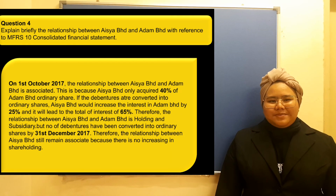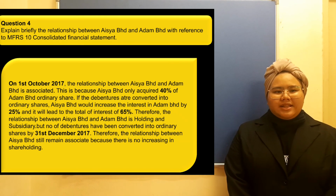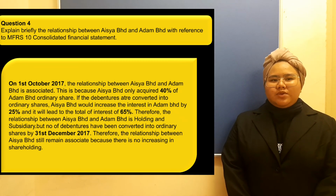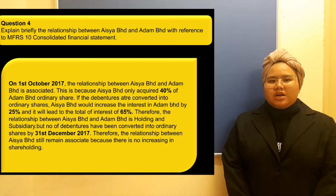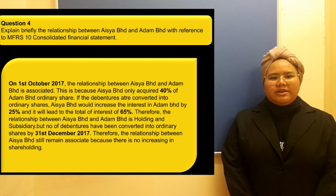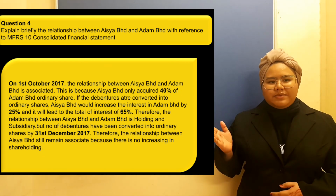Question 4. Explain briefly the relationship between Aisyah Berhad and Adam Berhad with reference to MFRS 10 Consolidated Financial Statements. The answer. On 1st October 2017, the relationship between Aisyah Berhad and Adam Berhad is associate. This is because Aisyah Berhad only acquired 40% of Adam Berhad's ordinary shares. If the debentures are converted into ordinary shares, Aisyah Berhad will increase its interest in Adam Berhad by 25%, which will lead to a total interest of 65%.